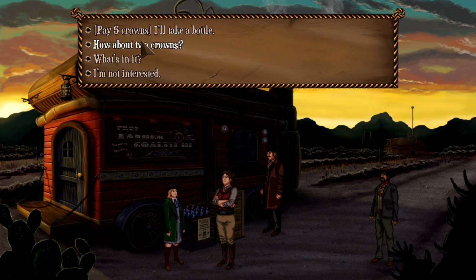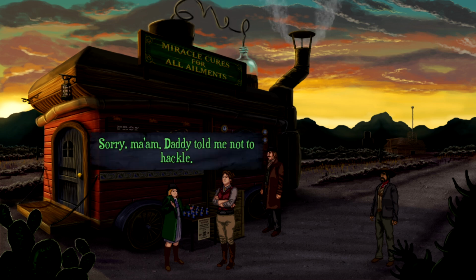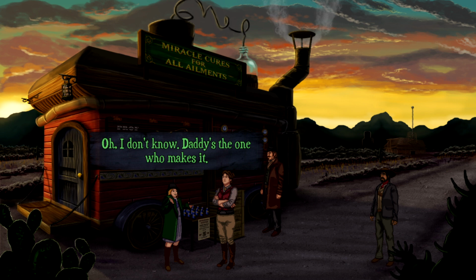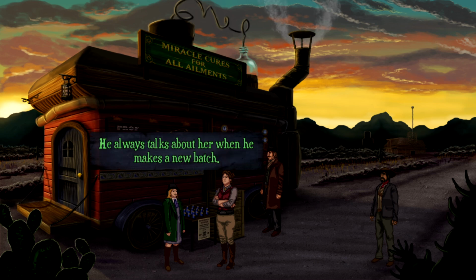Treasonable price. How about 2 crowns? Let's do some negotiating. 5 crowns seems a bit pricey. How about I give you 2 instead? Sorry, ma'am. Daddy told me not to hackle. Damn it. What's inside? Maybe we can make our own. Sounds pretty miraculous, all right. Steal her recipe. What's in this elixir, anyway? Oh, I don't know. Daddy's the one who makes it. Oh, but I know he gets a secret ingredient from some lady named Ethel. He always talks about her when he makes a new batch.